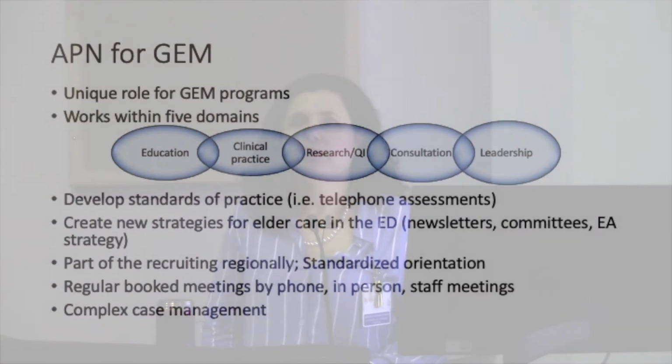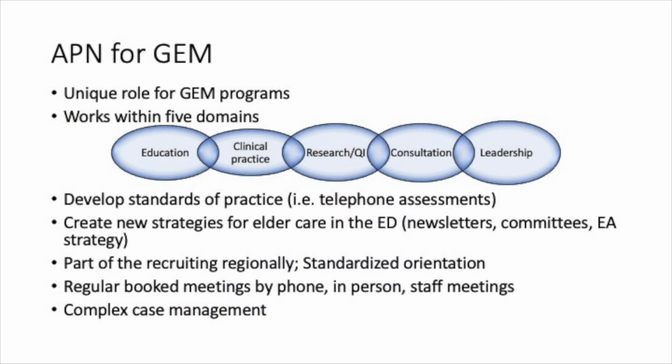So the APN, my role for the GEM program is unique compared to other GEM programs. They don't have the opportunity to have an APN. I work within the 5 domains of the APN role here at TOH. I develop different nursing standards, create new strategies for older adults care in the ED. I am part of the recruiting regionally, so if there's GEM nurse turnarounds, I sit in on the interviews. I actually provide the orientation in the standard way, so that if you're receiving a GEM assessment in Cornwall or at Montfort or at Queensway or Pembroke, it's all standardized.